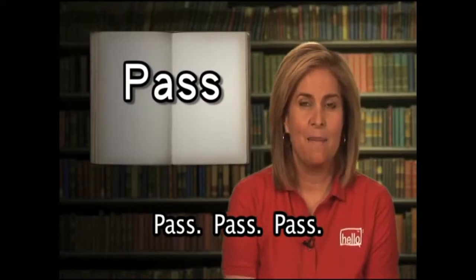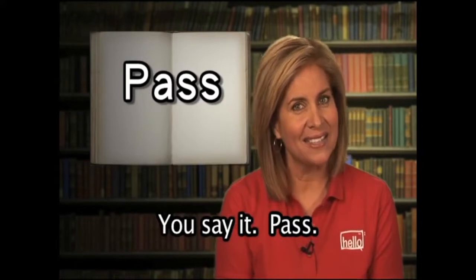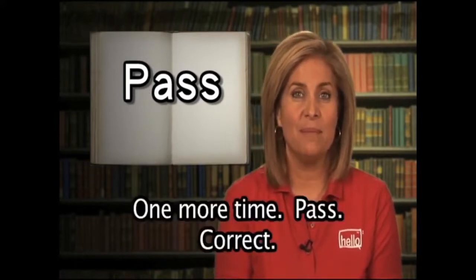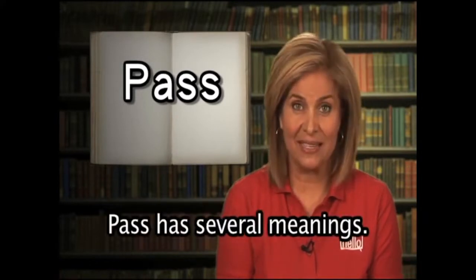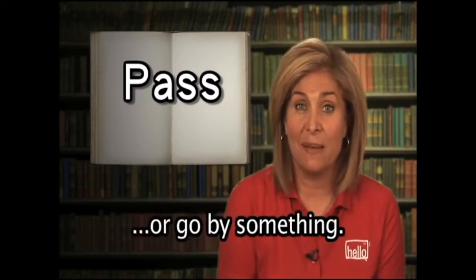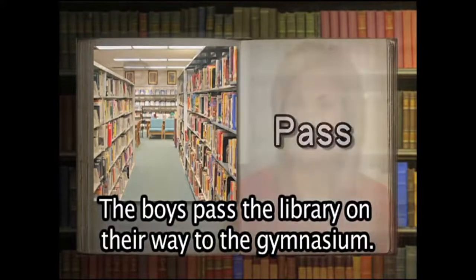Pass. You say it, pass. One more time. Correct. Pass has several meanings. To pass means to go by someone or go by something. The boys pass the library on their way to the gymnasium.